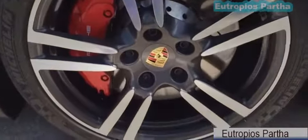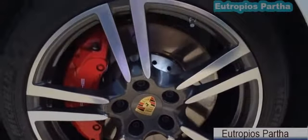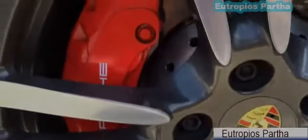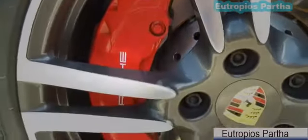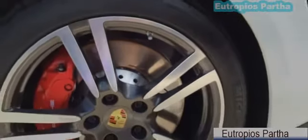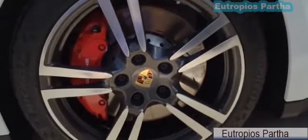This particular model comes with 20-inch 911 Turbo II wheels as an upgraded option with summer performance tires. Behind the set of wheels is the large 390mm slotted and internally ventilated disc brake with 6-piston brake caliper painted in red for the front with Porsche lettering on it for faster stopping.